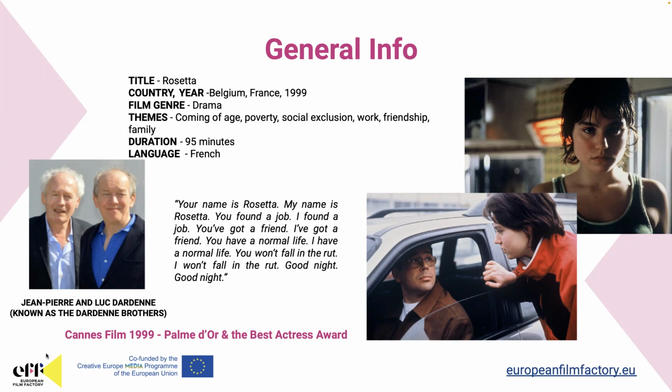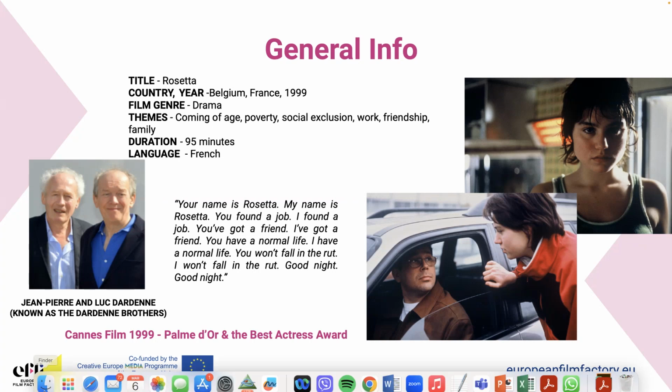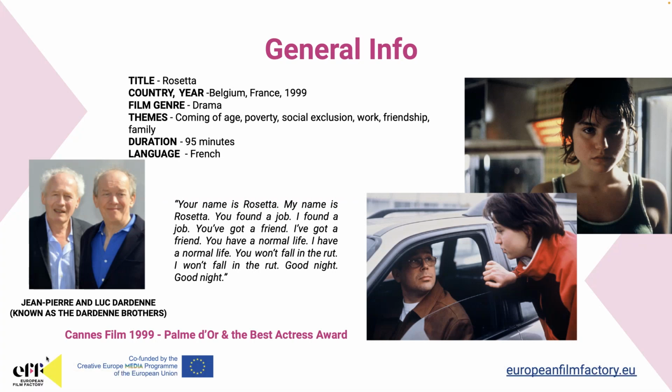It is a movie about the struggles of a young girl who fights against the difficulties she faces in her everyday life. Rosetta is a teenager, but she's not a teenager like the others. At the age of 18, she is a factory worker. She lives in a van with her alcoholic mother. And the day she gets fired, she becomes obsessed with finding a new job and escaping from her world. She's ready to sacrifice everything to avoid having the same life as her mother.